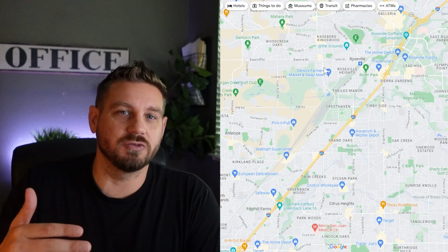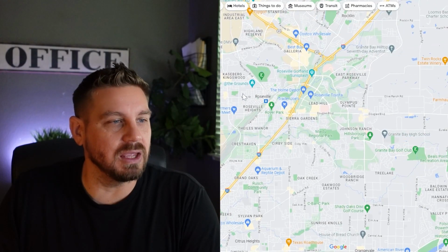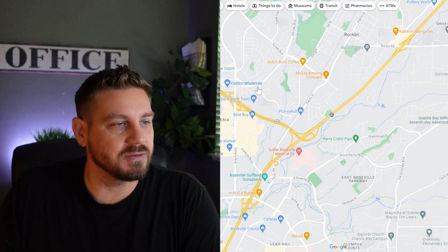Now, they do also have a farmers market in there, so you can go in there on a Saturday and Sunday and just really pick out your fruits, vegetables, anything locally grown here. Now, as we move in to the hub here, you've got a Costco, Home Depot, Winco, all right here.